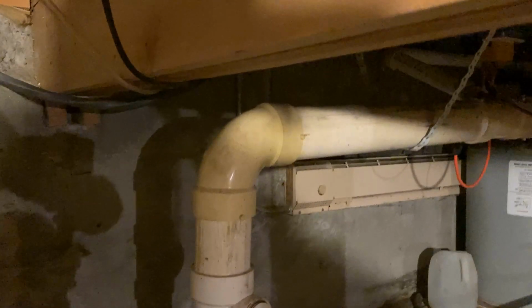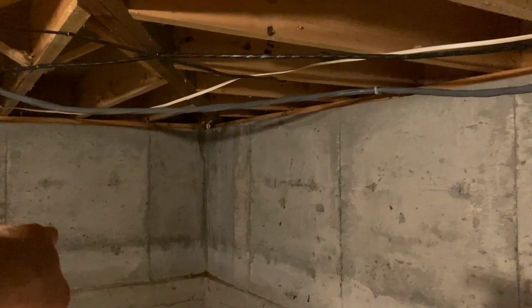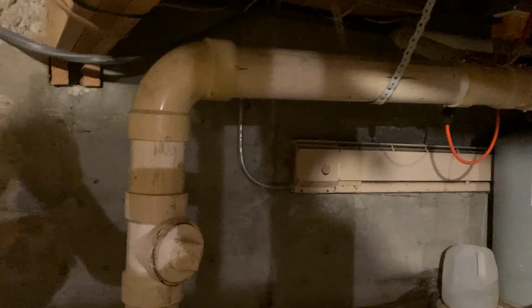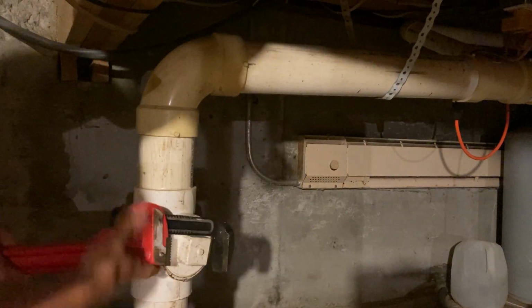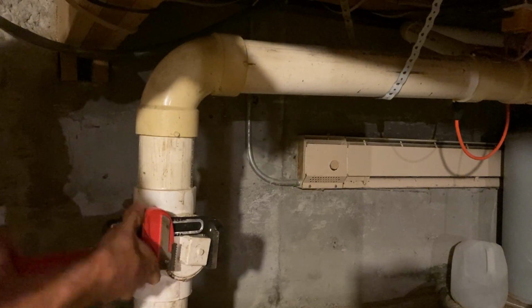We have no idea where it goes. So the plan, I think, is going to be to cut it back somewhere right in there, continue a section that slopes down, and we're going to drill through the side of the crawl space over there to bring it outside the house so we can go from there into the tank. But what I'm going to do here is attack this clean out monster with the pipe wrench so that we can actually see if any water is coming down through this pipe when I flush the toilet.